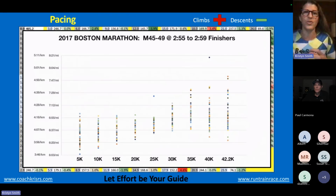And you can also draw some conclusions to say, this chart only represents from 6:03 to 8:21. And you can see at those far extremes, there's really not a lot of people that are in that range, right? So for a 2:55 to a 2:59, that overall pace is about 6:45 to 6:50-ish. And so you can see there was variation over and under that end pace, but not a lot, right? They're not varying it by multiple minutes to either side. We're talking about seconds, 5 seconds, 10 seconds here and there, right?